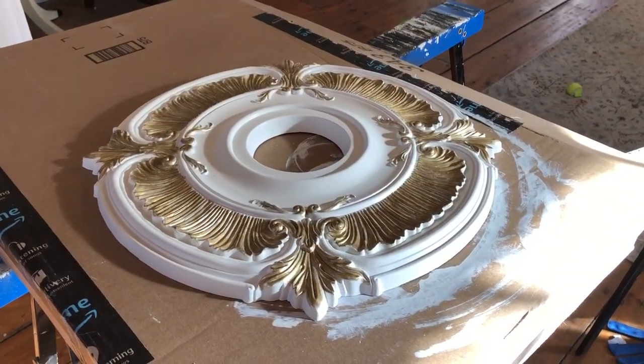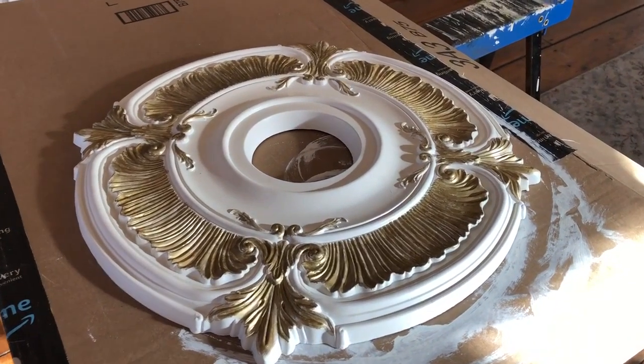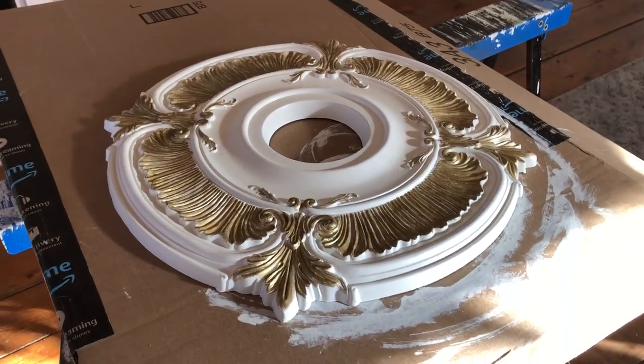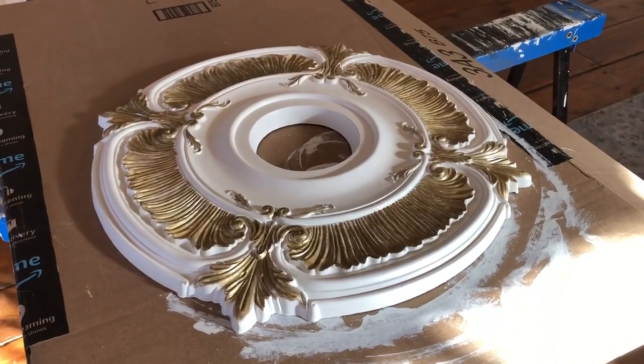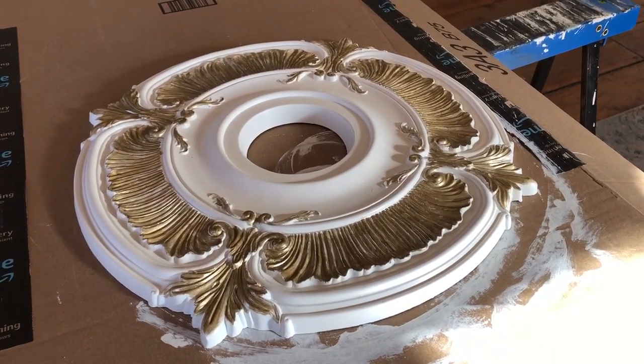So my ceiling rose is finished. I've added the gold and I think it looks really good. It almost adds another dimension to it by adding the gold. So our next job is to get the ceiling painted and we can get this up and the chandelier up.